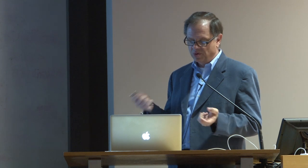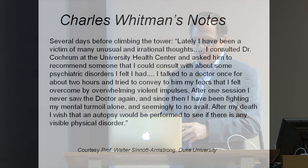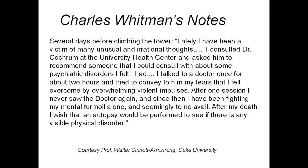What was remarkable about Whitman is that he kept a diary, and it was found afterwards. You can read this stuff, just Google Charles Whitman. Some of it is particularly poignant. Several days before he climbed the tower, he wrote, "Lately I've been a victim of many unusual and irrational thoughts. I consulted Dr. Cockrum at the University Health Center and asked him to recommend someone that I could consult with about some psychiatric disorders I felt I had.